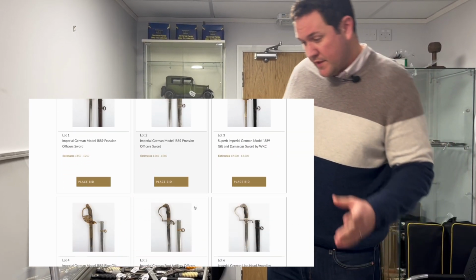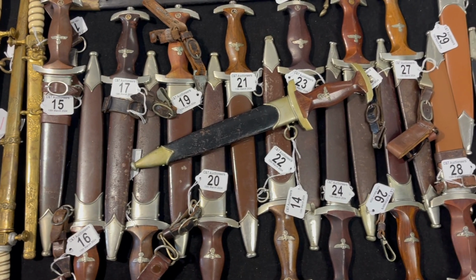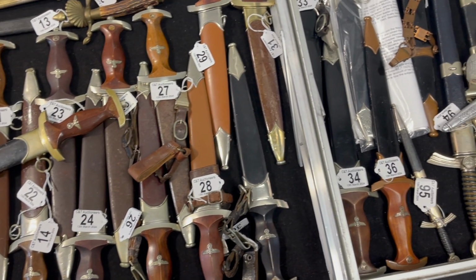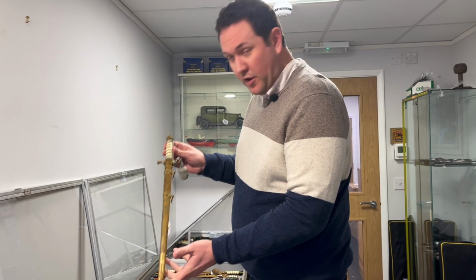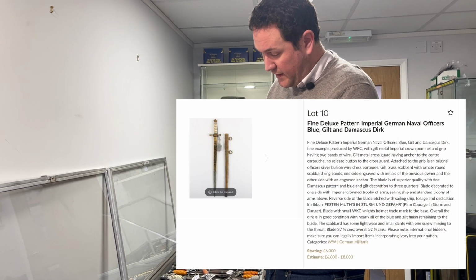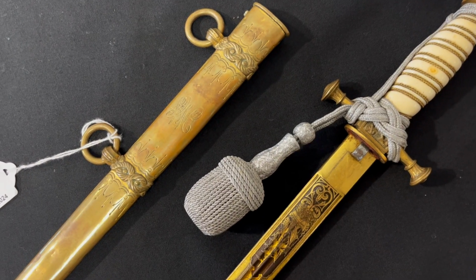So, as you can see, we have got a good selection of German daggers here, some of the pieces that we've got coming up. And I'm going to start with this really fabulous Imperial German naval dirk. Now, as you can see, it's one of the long model naval dirks. Lovely engraved anchor here onto the middle section of the scabbard, and on the top section the initials of the original owner.